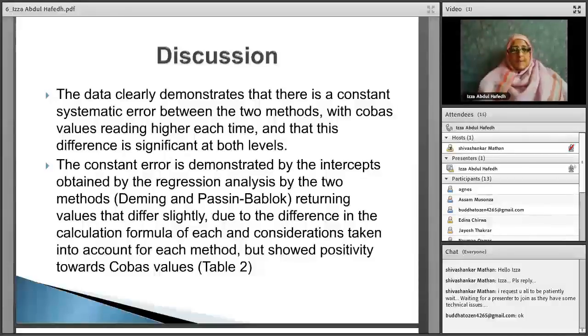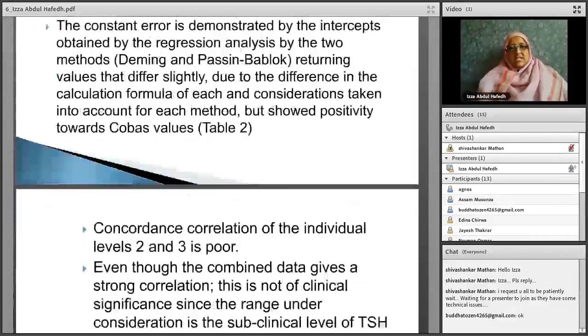The constant error is demonstrated by the intercepts obtained by the regression analysis by the two methods, returning values that differ slightly due to the difference in the calculation formula of each of these two methods, and considerations taken into account for each method. But it showed positivity toward COBAS values. That means the COBAS values in each case were higher.